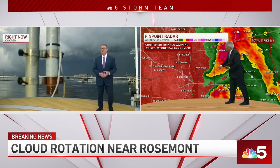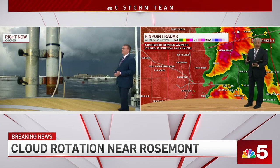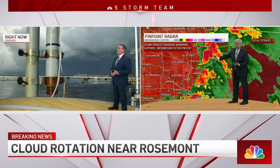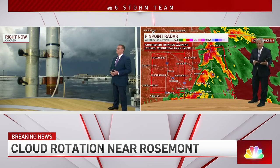Sometimes you can see kind of a pinwheel in the opposite direction. I don't know that we're looking at spinners in quite that regard. Sometimes they do spin in the counterclockwise or clockwise motion, rather, but I don't know that we're looking at that, just from what we had seen earlier on the radar and with the clouds.